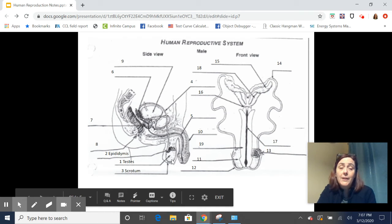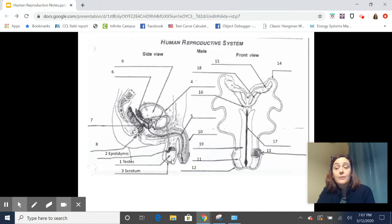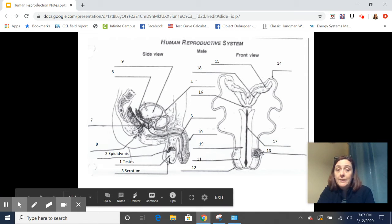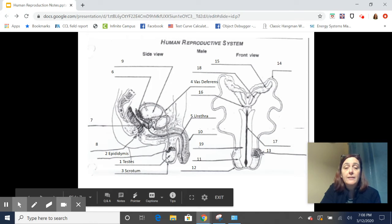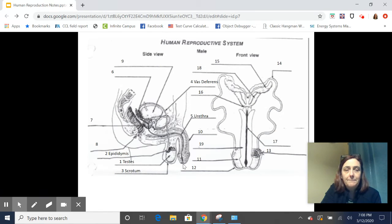So what process is happening in the testes? Meiosis, spermatogenesis, the making of sperm, monoploid cells. They're stored in the epididymis, and when there's ejaculation, they'll pass up through this tube, number 4. That is the vas deferens. The vas deferens then leads all the way around. And if you take a look right here, the point of my arrow right there, that's where it leads into another tube that's inside the penis that leads out of the body. And that's the urethra. So if you look at this, the path is the testes, the epididymis, the vas deferens, and then the urethra and out of the body.